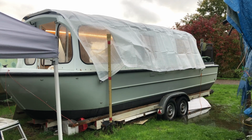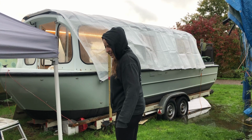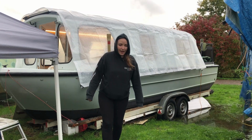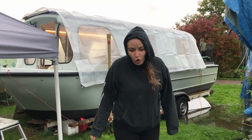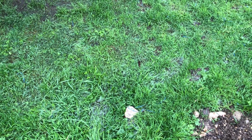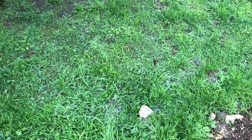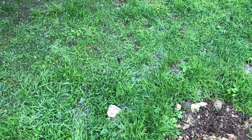Can I get one? Oh no! My foot. Looks like grass, doesn't it? Turns out it is not. There's about 3 inches of water there that I just stood in.